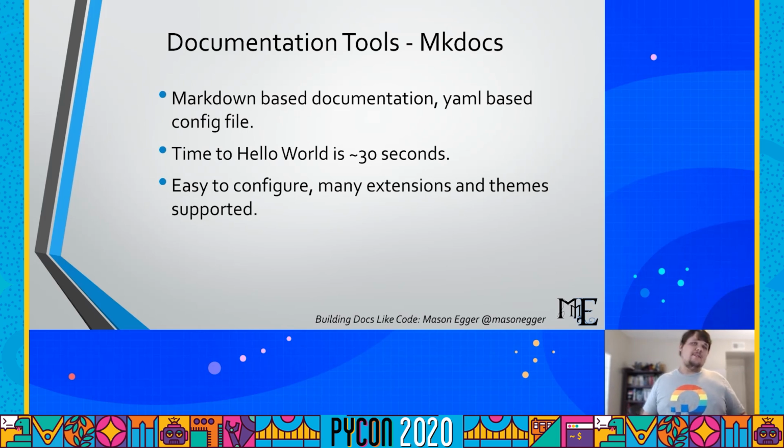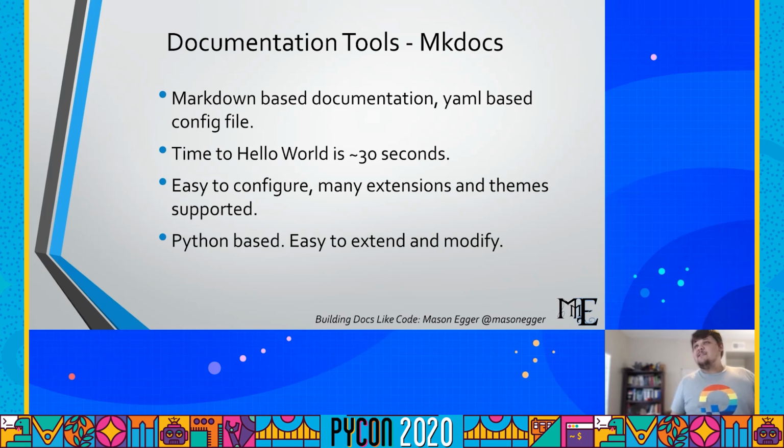I personally use the MkDocs material theme. I feel like it just gives it a really nice flow, and it has an amazing search functionality built into it to search through your docs, and it's just absolutely the best. And it is Python based, so it's easy to extend and modify. You can easily add your own themes, add your own extensions, and do whatever you want with it. So it's a Python tool that basically just uses Jinja 2 to template out a whole bunch of things and parse Markdown. It's really easy to extend.